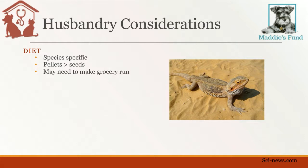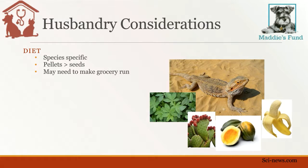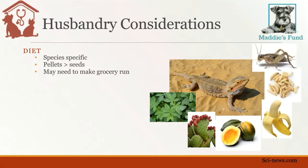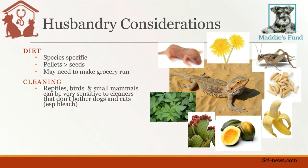So this bearded dragon, he is an omnivore, and so he wants to eat all sorts of things. A lot of times they will be given alfalfa in the shelter, but they also like cactuses. They also like acorn squash and bananas and mealworms and crickets and dandelions and pinkies. All of these things would be appropriate and nice to feed to a bearded dragon in different sorts of proportions, but this little guy would be happy to eat any of those things.